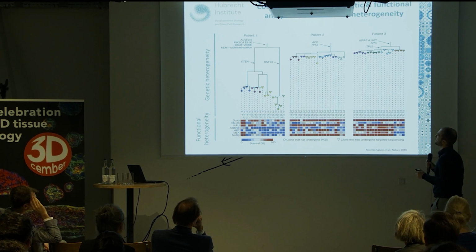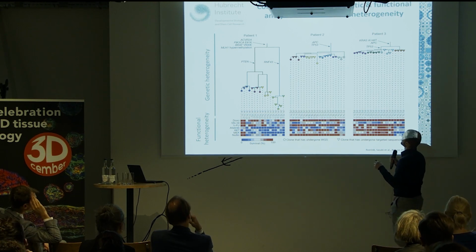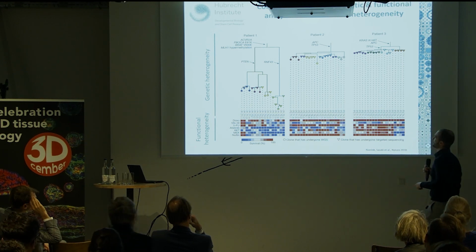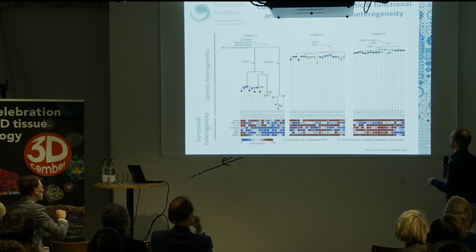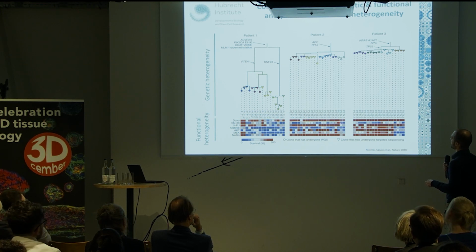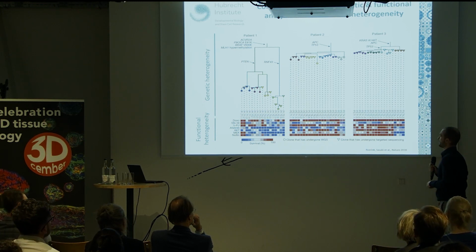But others can actually not really be explained genetically. So for example, if we look at these three clones here, when we treat them now with SN38, which is the active compound from irinotecan, you can see that two of these are actually highly susceptible to this compound, whereas the third one is completely resistant.